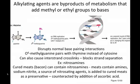Okay, so alkylating agents are byproducts of metabolism. And what they do is they alkylate, right? So they add methyl or ethyl groups to bases. So this is showing you can have a guanine, and then you can get addition of that methyl group. So you'll get O6-methylguanine. And then when you have DNA replication, that O6-methylguanine wants to pair with a T instead of a C, again, kind of propagating this increase in mutation. So then on a second round of mutation, the T is going to pair with an A, so you have a GC becoming an AT, changing the sequence.